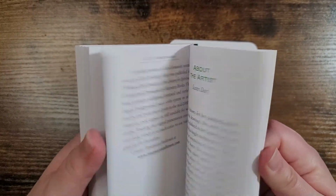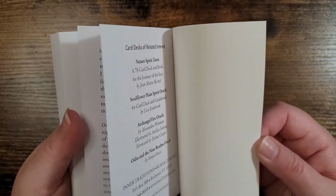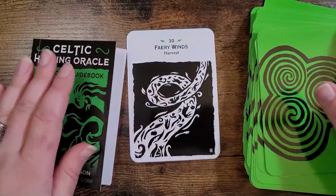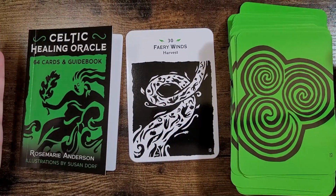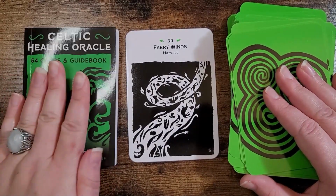Okay, I think this is fun. I think this is insightful. It also gives a bibliography. Wow. I think this was well thought out. I think that this definitely has a value to it, and it's pretty inexpensive for what you're getting here. There's a lot of info here that I cannot wait to pore over.